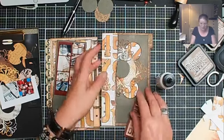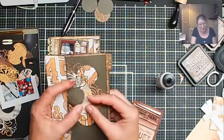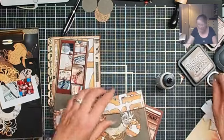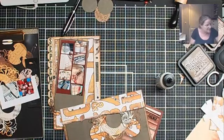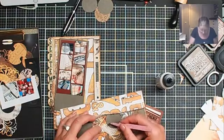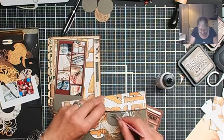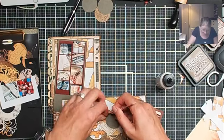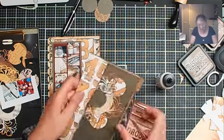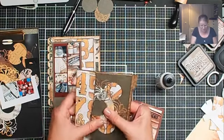Okay, for now, I'm leaving it this way. And I'm not able to squeeze it underneath. Maybe I am. No, I'm not. Where are my tweezers? Here, this one. I'm trying to squeeze it underneath the circle. Then I don't even have to use some glue. No, that's not working.